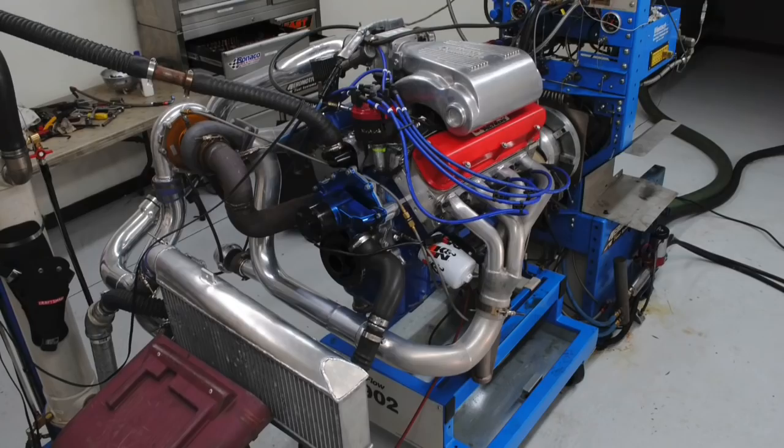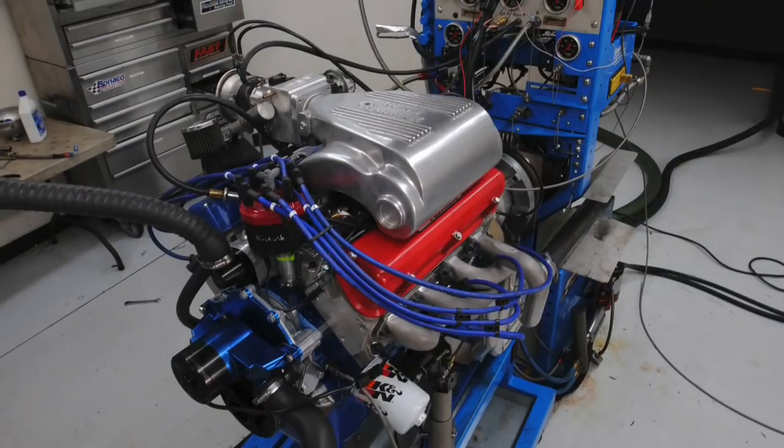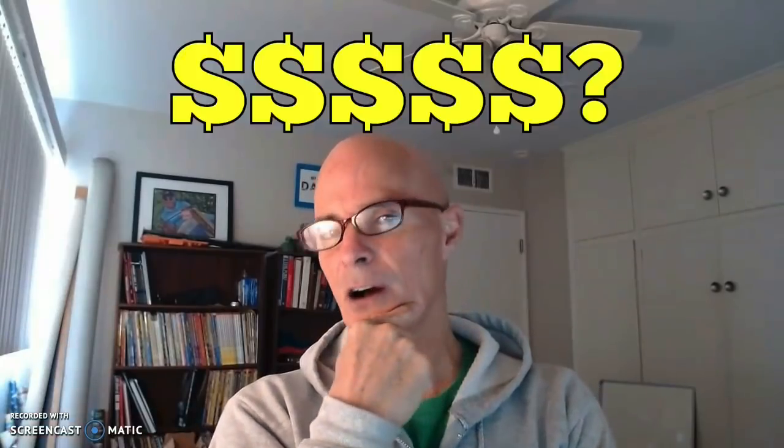Here is the performance question for the day. Would you rather have less NA power and more boost, or more NA power and less boost? But there's always the question of cost.